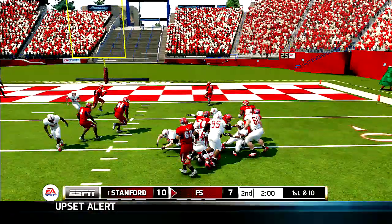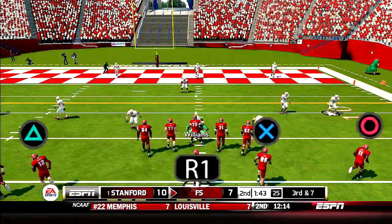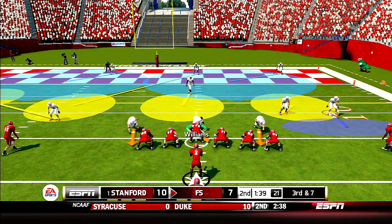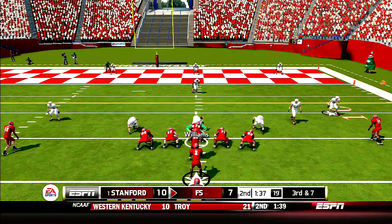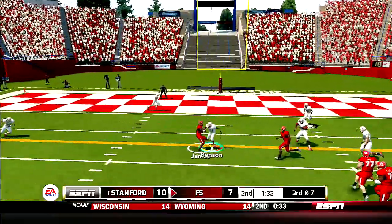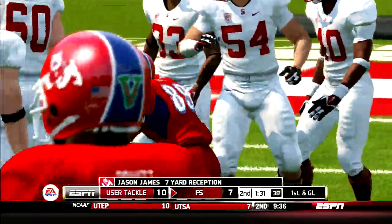Hand this one off to Hayes. Hayes is going to run this one near the 10, and it's going to be a timeout being called by the Bulldogs. 1st and 10 now here for the Bulldogs. As we'll see here, 3rd and 7, Bulldogs. Green drops back here, fires this one to James. James gets the throw, and that'll be a 7-yard reception for a 1st.